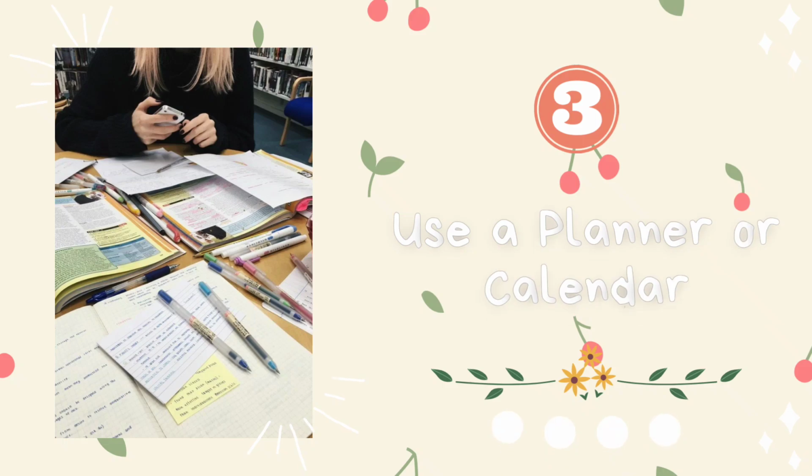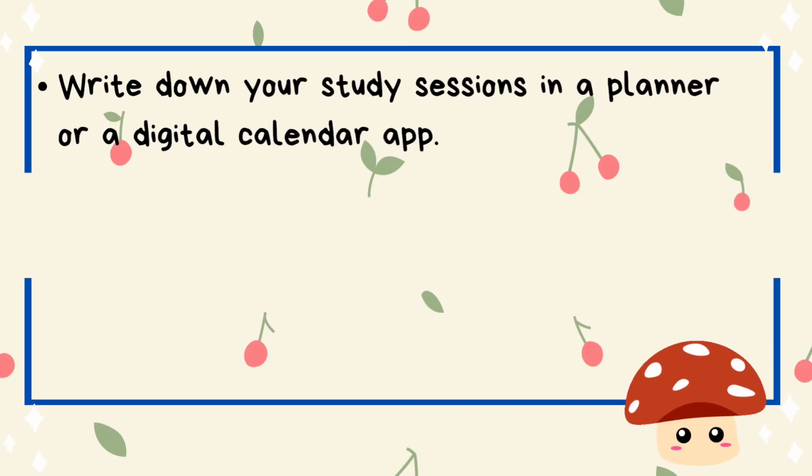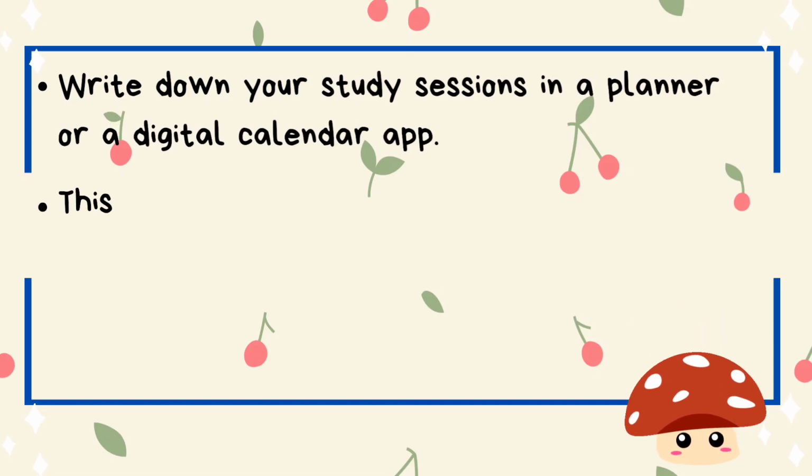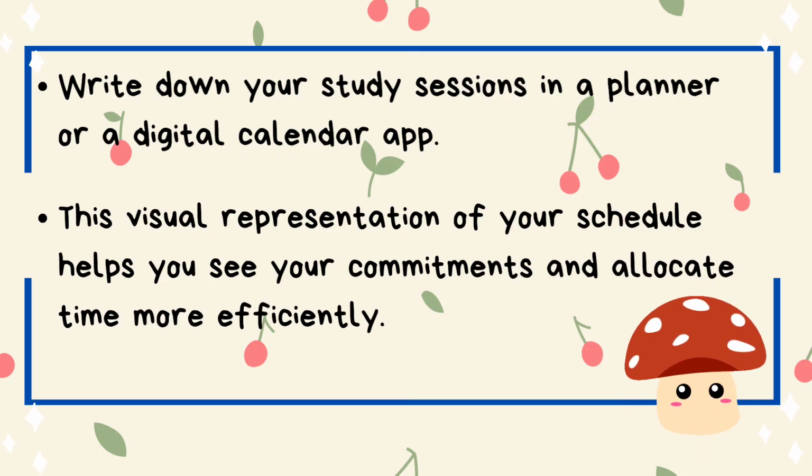Tip number 3, use a planner or calendar. Write down your study sessions in a planner or a digital calendar app. This visual representation of your schedule helps you see your commitments and allocate time more efficiently.